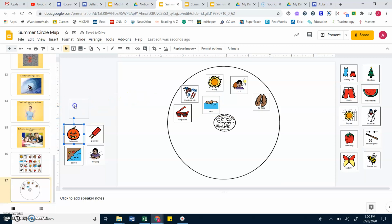Our next word is Halloween. Do we celebrate Halloween in the summer? So Halloween is in the month of October. So that is not a summer word.